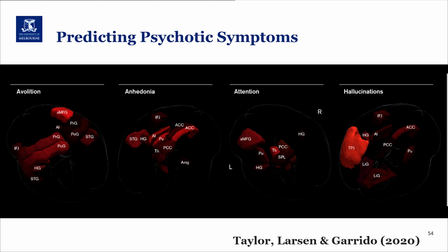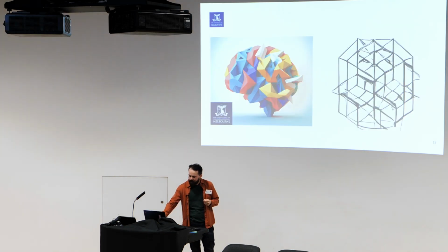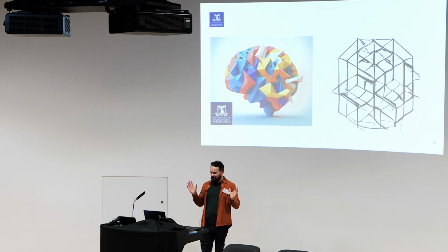So here we see avolition, anhedonia, attention, and hallucinations. And there's some partial overlap, but also some quite distinct regions that were predictive of people's symptom severity across individuals. So that's a very short overview of the type of work that we're doing in the hub and the applications that we're using.